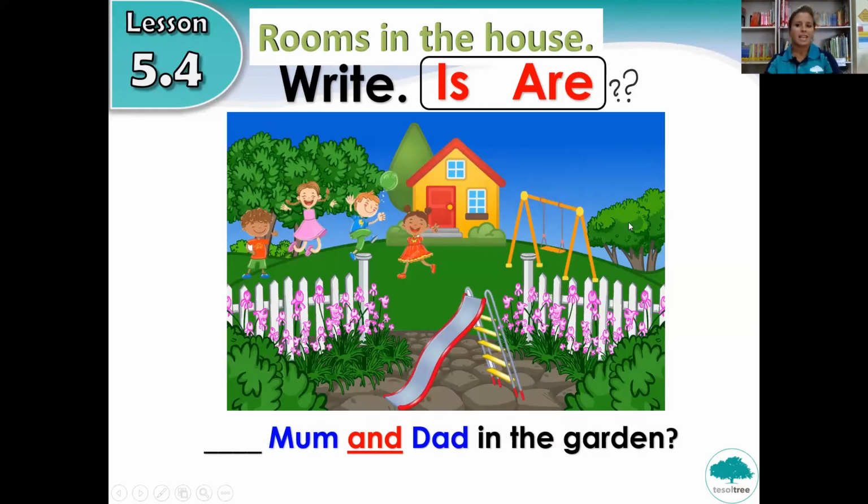Okay, have a look at the picture. It's a garden. Well done. Okay, so let's have a look at the sentence. It says, Mom and Dad in the garden. Okay, Mom and Dad, how many people? One and two. Two people. So, what goes here? What do we say? Are mum and dad in the garden? Very good. Repeat. Are mum and dad in the garden?